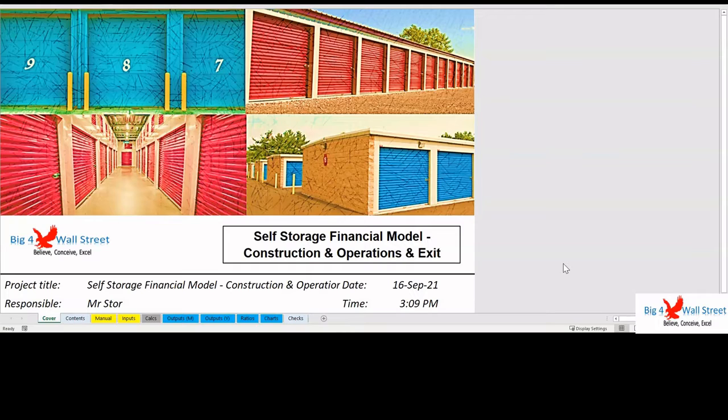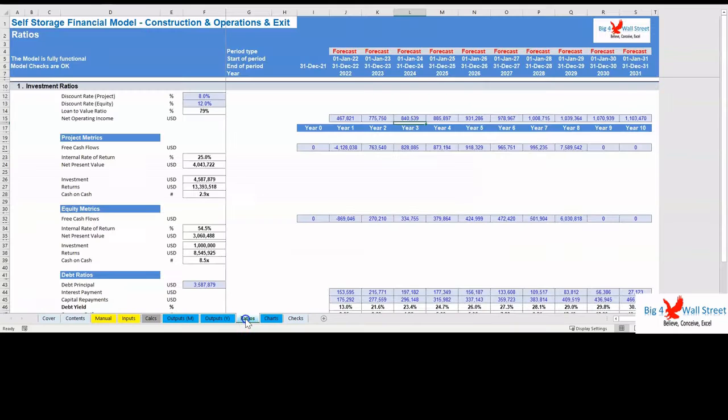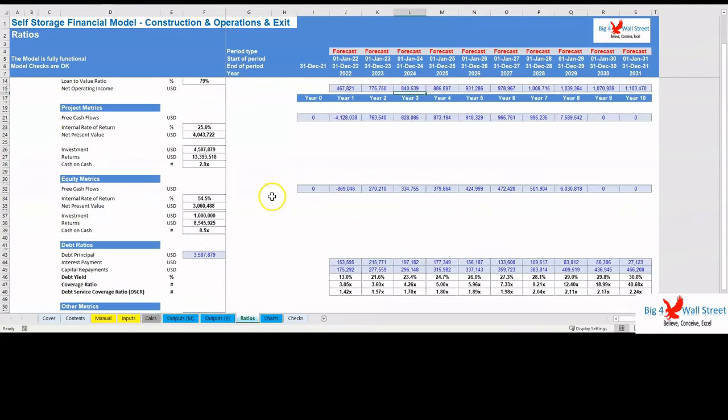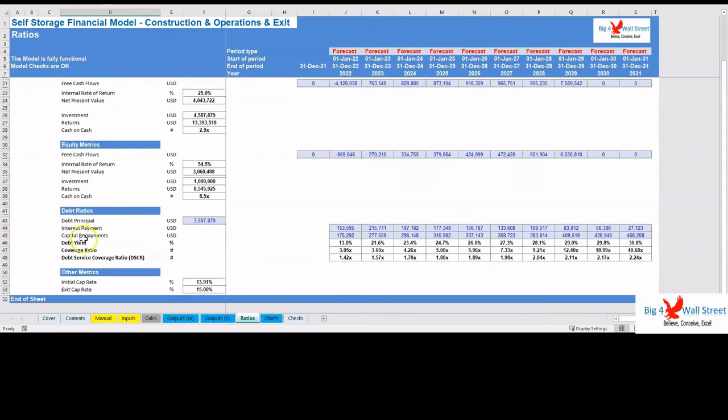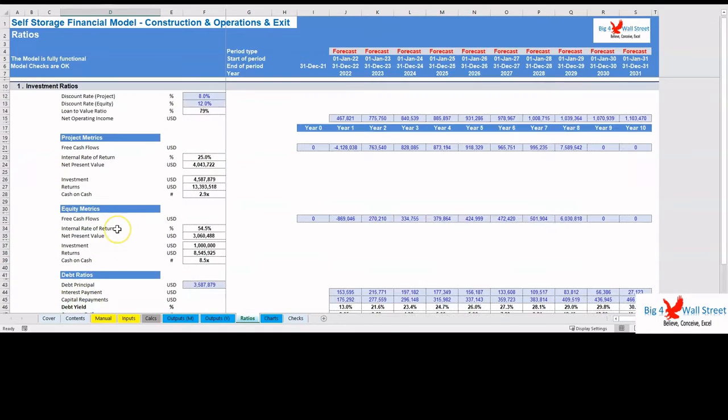Use our financial model to plan the self-storage construction and subsequent rental operations for several years before exiting your investment. The model generates cash flows on a project and equity basis and calculates the relevant metrics to assess the feasibility of your investment: cash on cash, internal rate of return, net present value, loan to value, debt yield, coverage ratio, and DSCR. The financing options for the project include equity funding from investors and an amortizing loan.